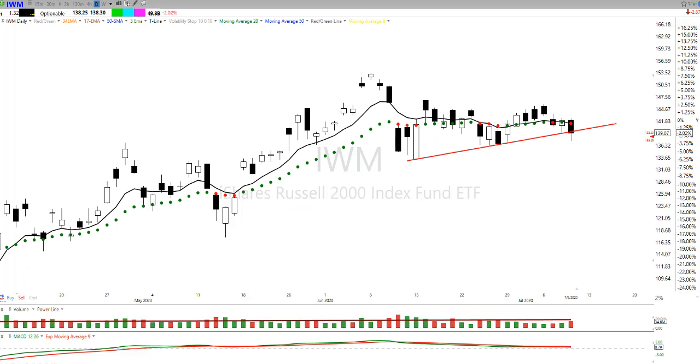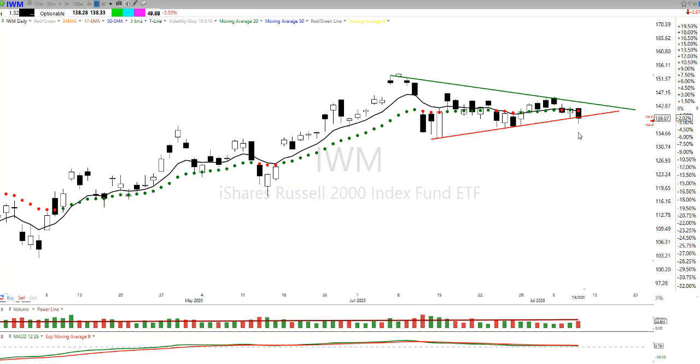IWM. I've got some IWM puts here. They've worked out very well so far. We've got a trend line. We did close below the trend line. You can see that downtrend is working here, right in there. So we still need to see a bit more weakness to get it down.